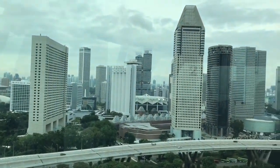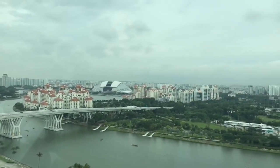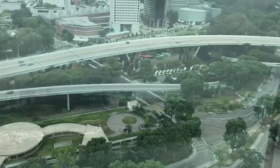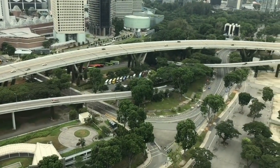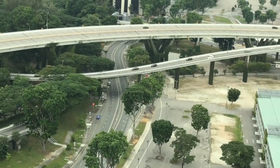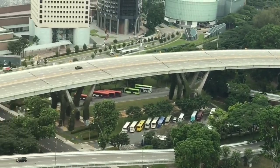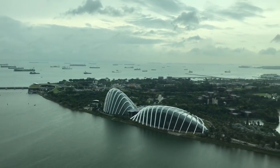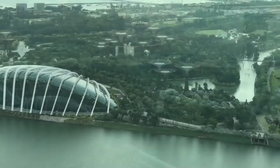Because it takes 30 minutes, you'll get enough time to take some amazing photos and watch the amazing panoramic view. And the Singapore skyline doesn't disappoint. It's really beautiful. This was the tallest Ferris wheel until 2014. Those glass domes are guarded by the bay, and you get a really good view from here. It's a really nice ride.